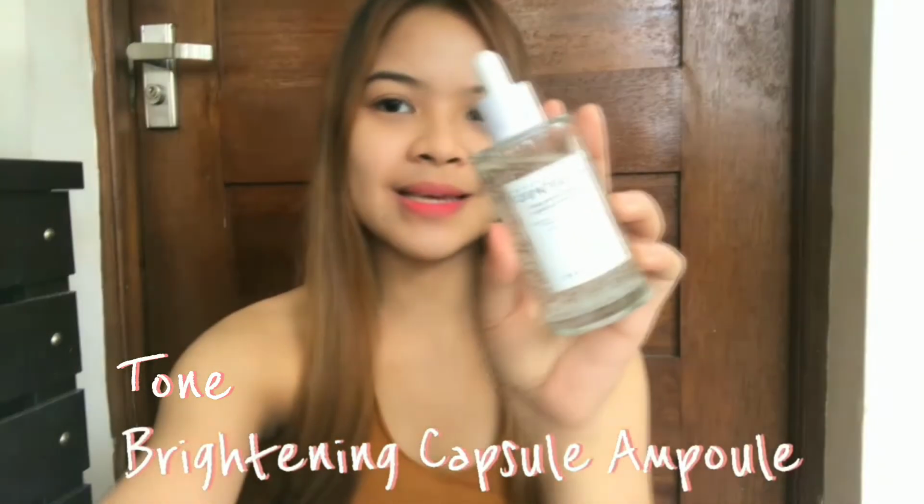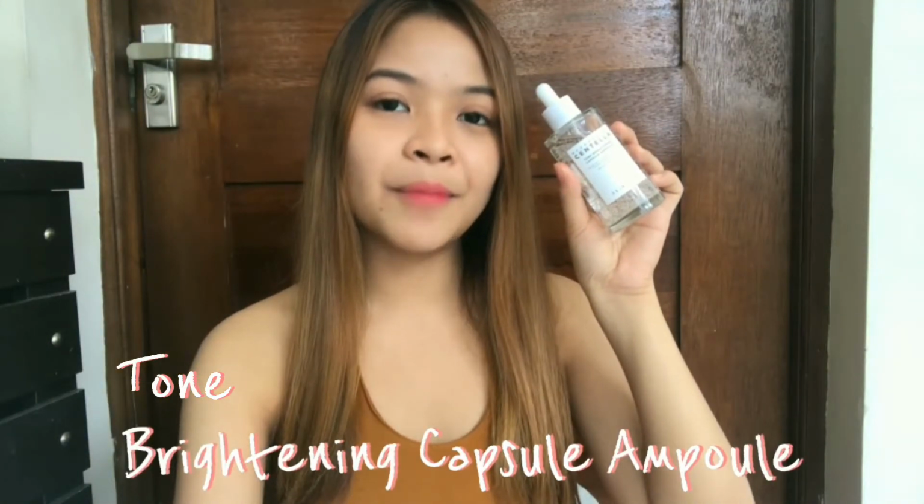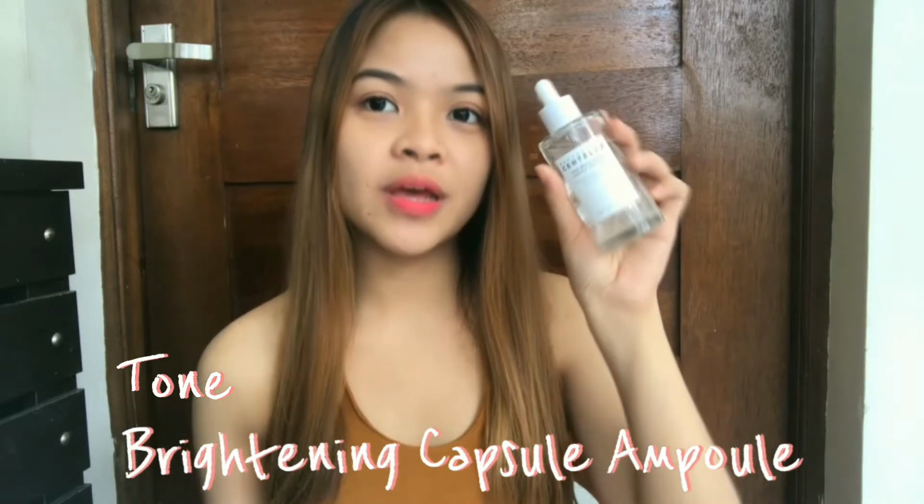So for the third part of my skincare, I am using serum or moisturizer. So this is the serum that I'm using. This is the Madagascar Centella Brightening Capsule Ampoule. When I use this, it works as your moisturizer. It helps you brighten your skin. If mahilig ka magpa-brighten ng skin and ayaw mo yung feeling na medyo stingy, mahapdi, parang nababatak yung skin mo, you can use this because it also helps you to smoothen your skin.